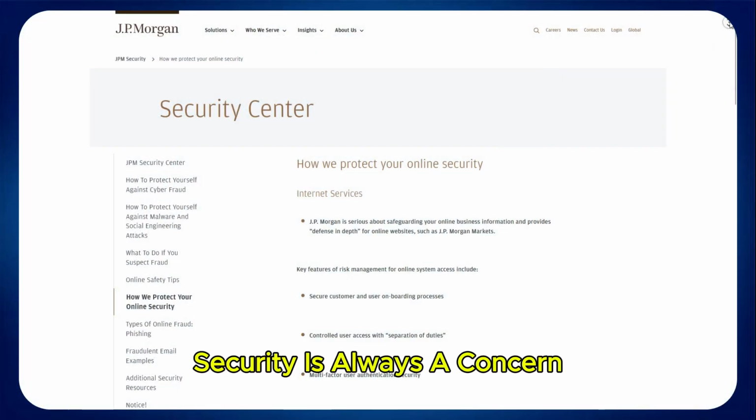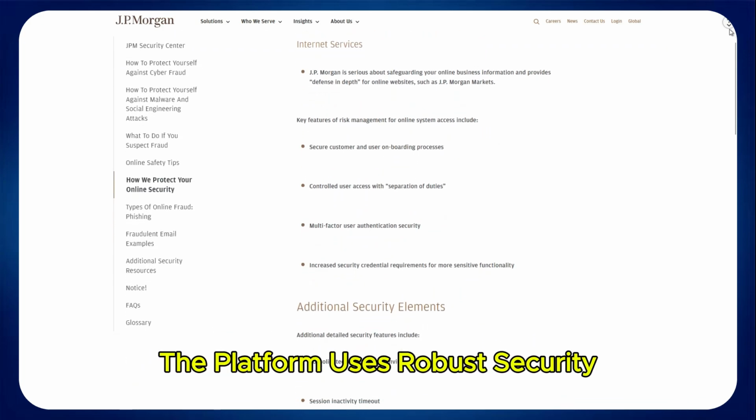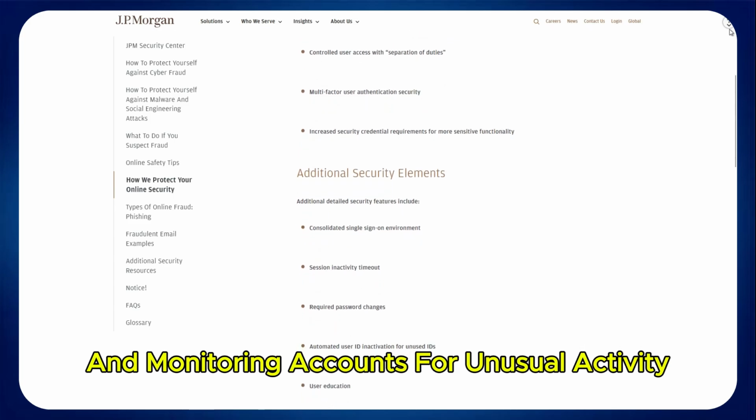Security is always a concern when dealing with online investments, and JP Morgan takes this seriously. The platform uses robust security measures to protect your personal information and funds, offering two-factor authentication and monitoring accounts for unusual activity.